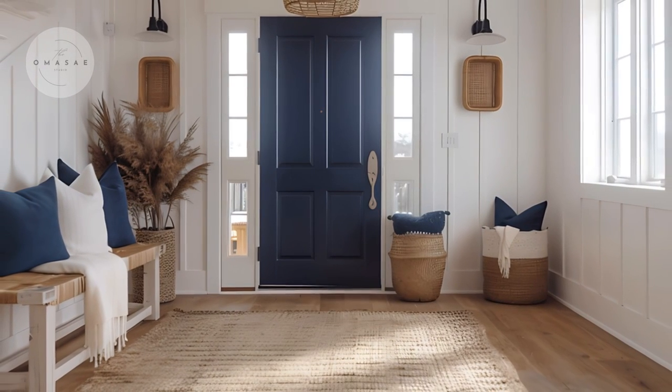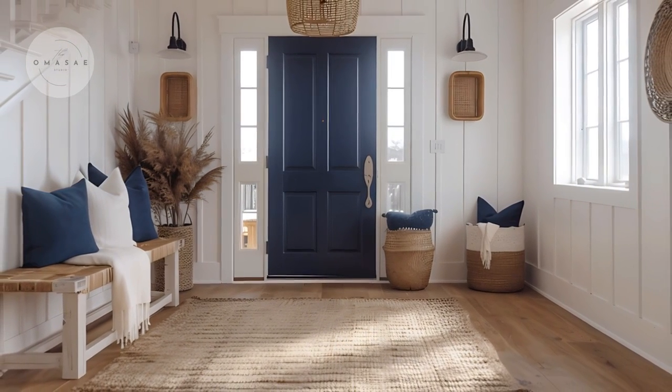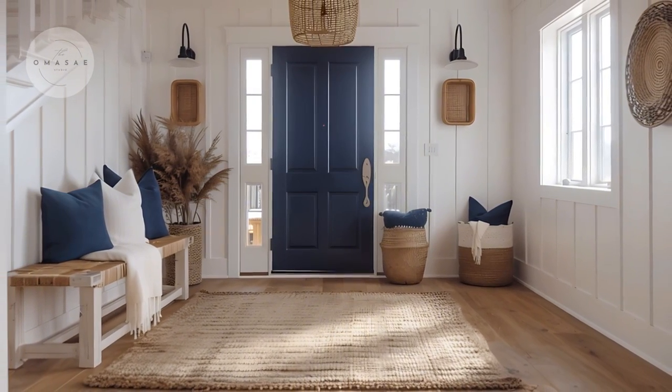If you have ever imagined transforming your home into a tranquil retreat infused with the timeless elegance of Santorini, you are in the right place.